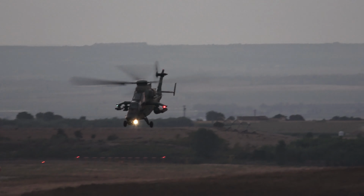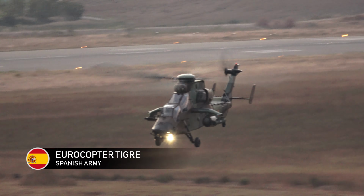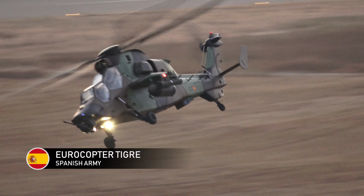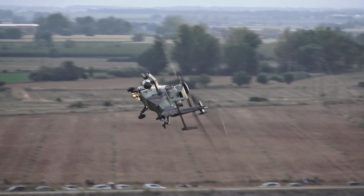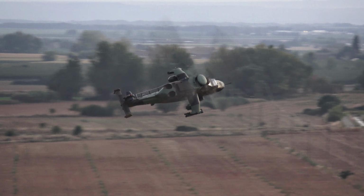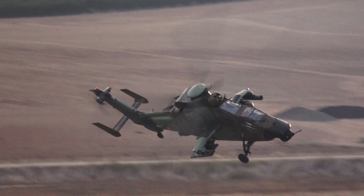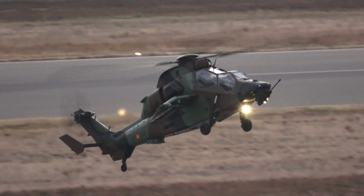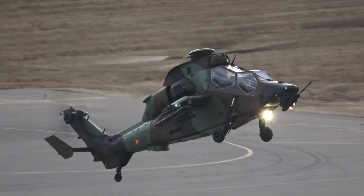We've seen two fantastic helicopter displays already, but my word, what you're about to see is quite special. The Spanish Army Eurocopter Tigre from Attack Helicopter Battalion 1, performing easily the most aggressive and exciting military helicopter demonstration I've yet seen.